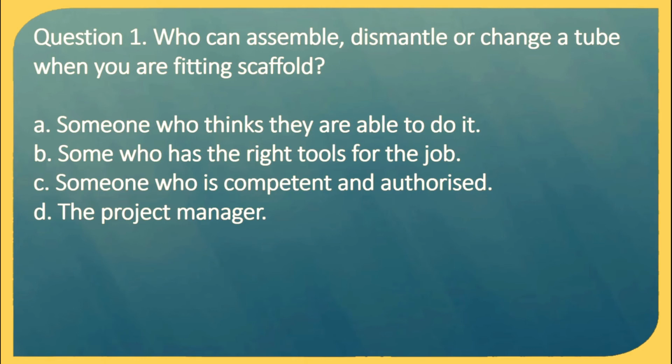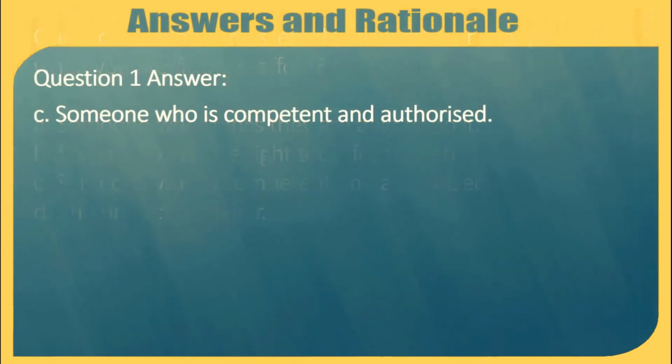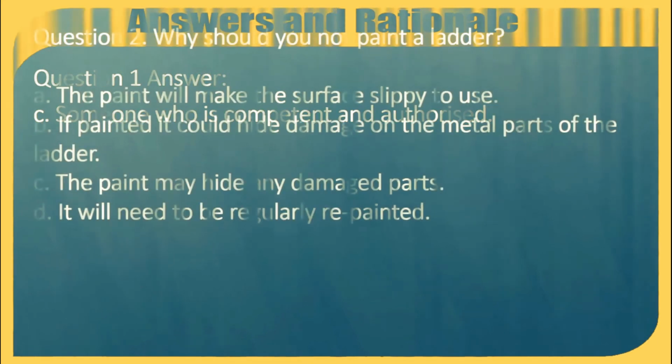D. The project manager. Question 1. Answer, C. Someone who is competent and authorized.